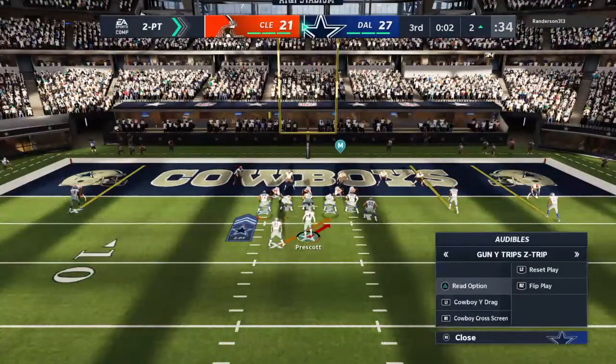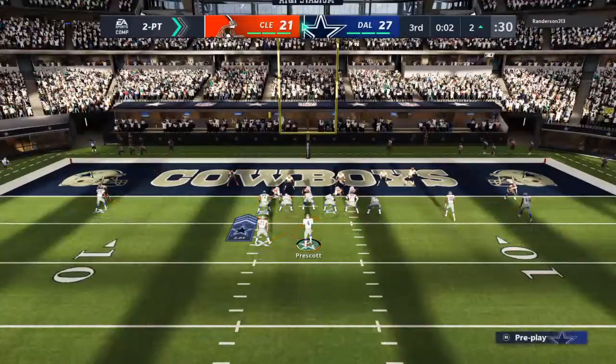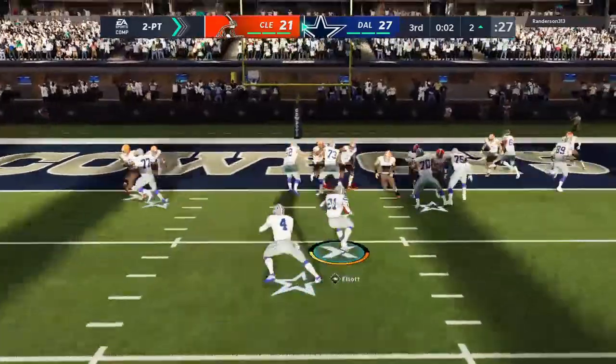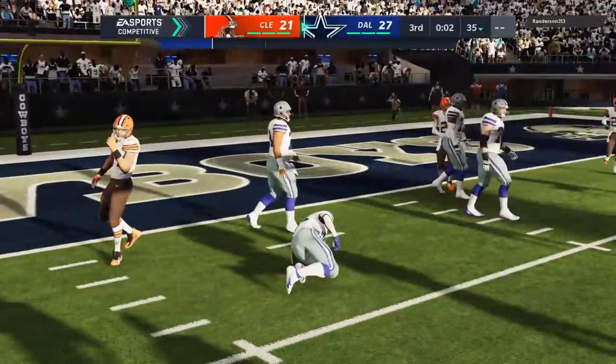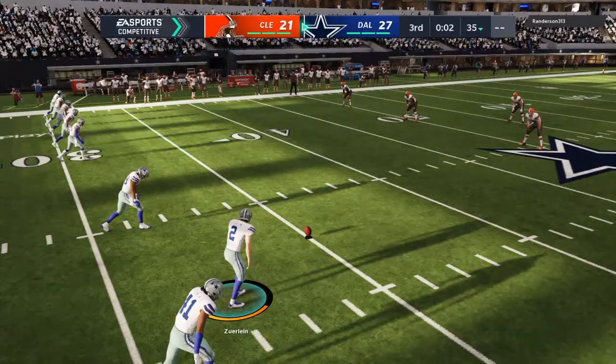Now Mike McCarthy saying, let's go for 2. They'll let Elliott try and run it in. And this time they were ready for him as they'll stop him right at the line of scrimmage. The score, Cowboys 27, Browns 21.